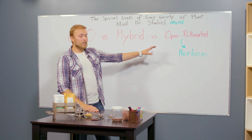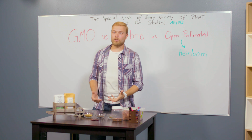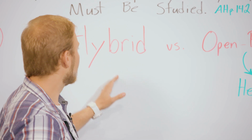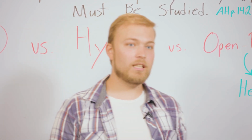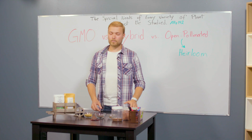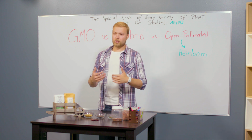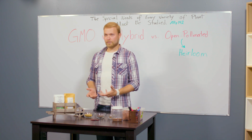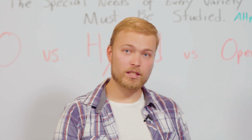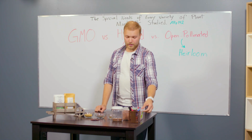The other two, hybrid and open-pollinated, are two kinds of seeds that you can purchase easily. What is the difference between these two? A hybrid is a seed that has been bred by crossing different varieties of seed naturally. And what it causes is good traits to be developed in that plant. The only downside to this is that when you try and save the seed from that plant to replant it, let's say you had a bean like this.